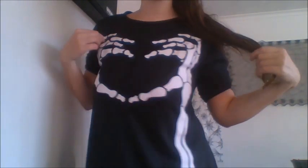You're wondering, I'm wearing my little cat ears. These are so cute. They're my lace cat ears. And then my Halloween dress of the day looks like this. It's skull hands and they make a heart shape and it goes all the way down. It's plain on the back and I got it from Amazon and I thought it was so cute. It just makes little skulls.